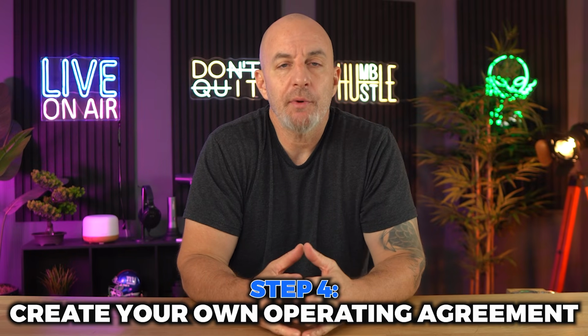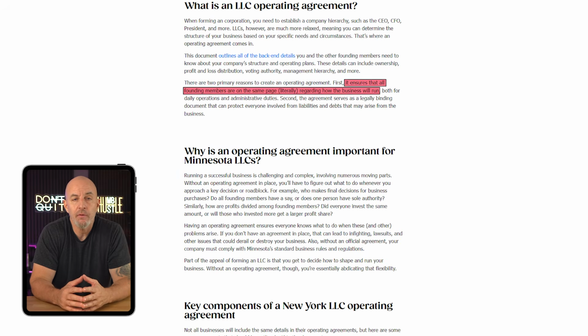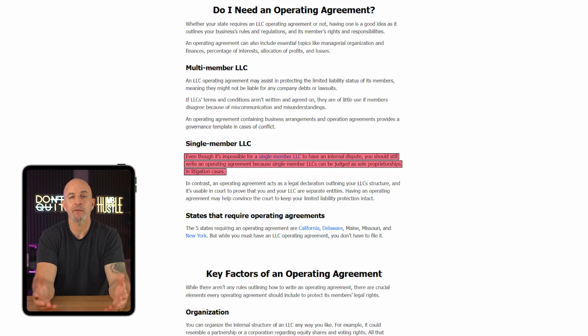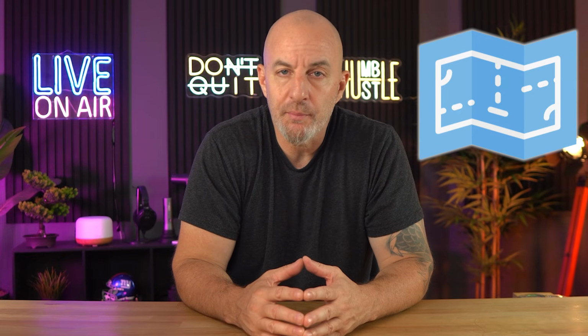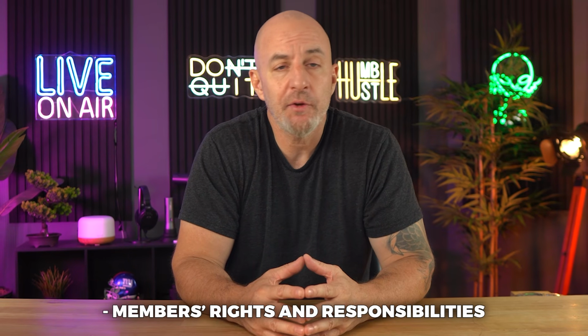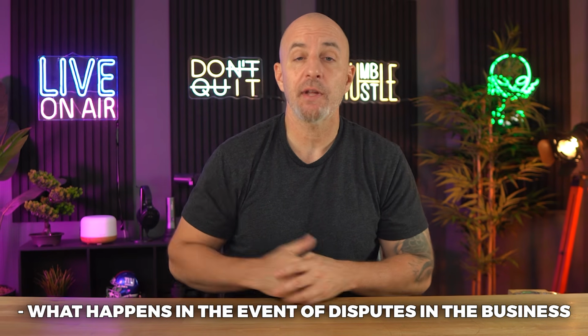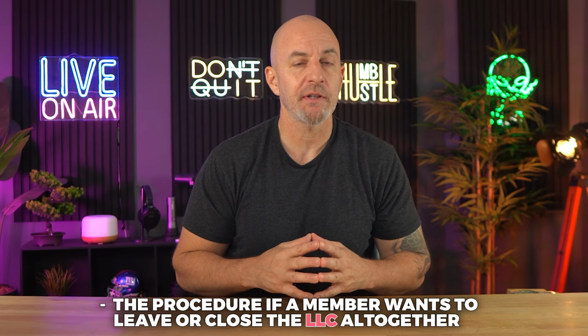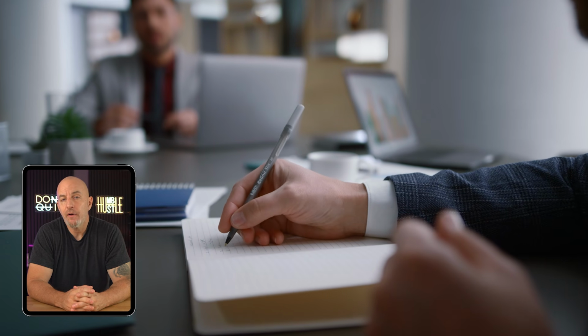Next step is to create your own operating agreement. Wyoming doesn't require LLCs to have one, but an operating agreement makes sure all of the members are on the same page. Even in a single-member LLC, it's still better to have one than not. Think of it as a blueprint for your business. The agreement itself should have the breakdown in ownership, members' rights and responsibilities, how profits and losses are divided, what happens in the event of disputes in the business, and the procedure if a member wants to leave or close the LLC altogether. These documents are often called living agreements, meaning they can and should be changed at any time to show any changes in the LLC as it evolves and grows.